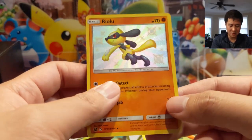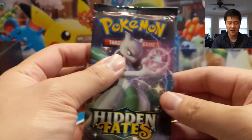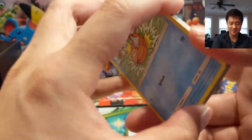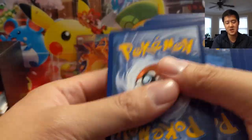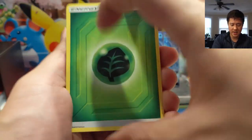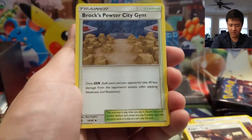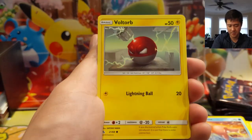Riolu, so we got the whole evolutionary line, Riolu and Lucario. I think there's a Lucario GX as well, and I believe I traded mine, so let's get one more of that evolutionary line, the GX shiny. So I would say this overall hit ratio is pretty good, but no huge home runs, no gold cards, no stadiums or anything like that, and only a couple of shiny GXs are better.